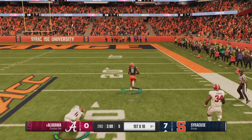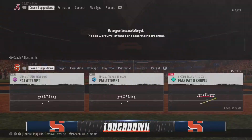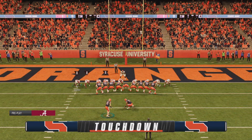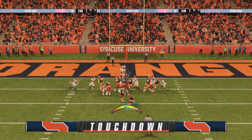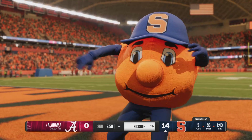Oh, and nothing but green grass ahead. Past the 10. Touchdown, Syracuse. It was a foot race, and he won it. Kicking team on now for the extra point. The extra point is good. They stretch the lead a little bit more.